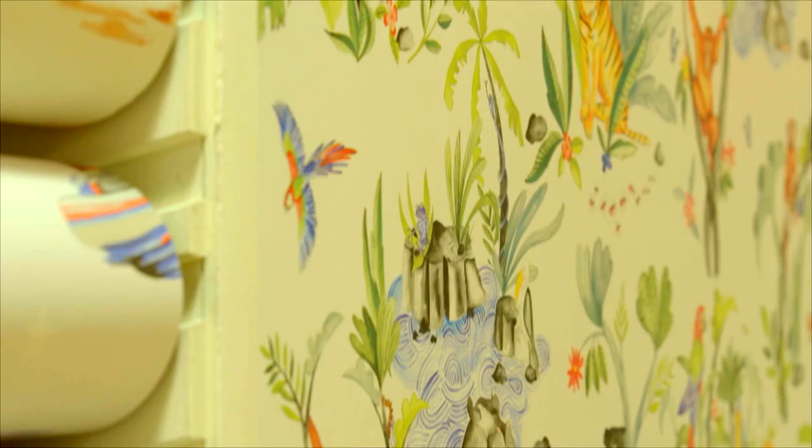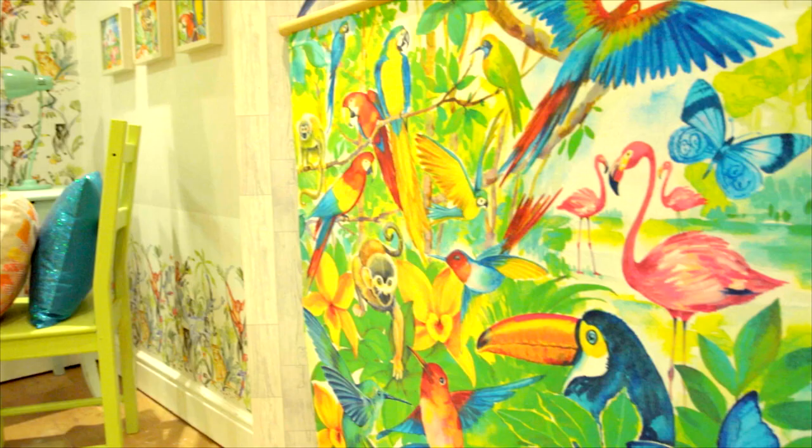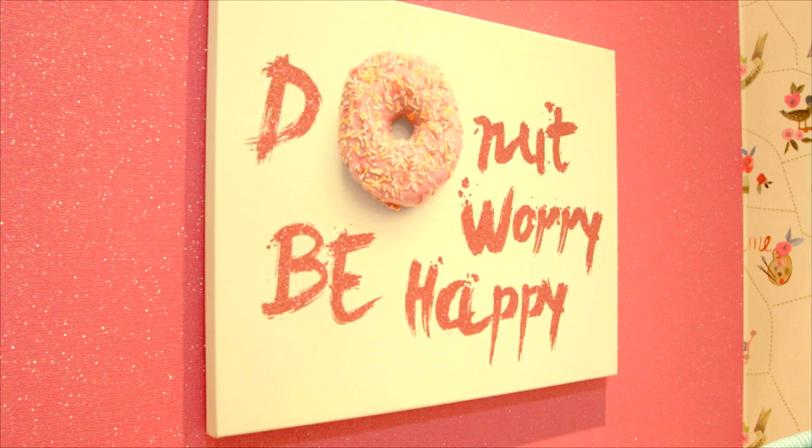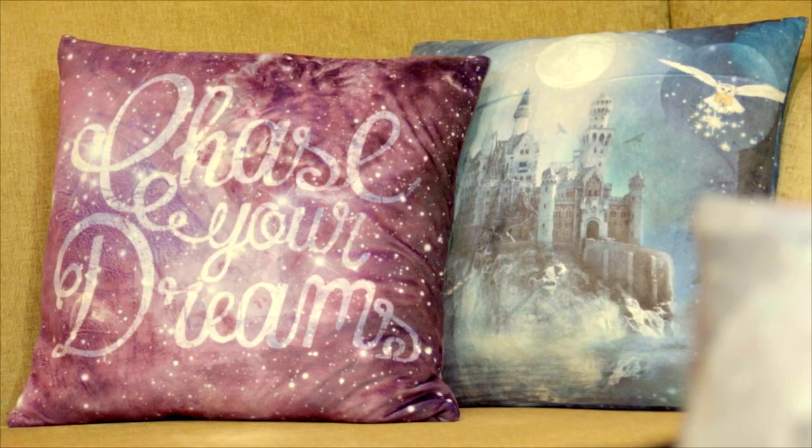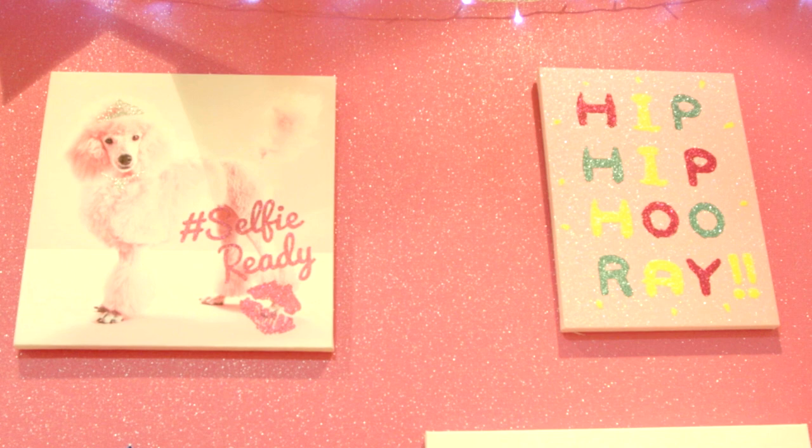Dress your walls with wallpaper and matching friezes. Customise your dressing rooms with cheeky wall decor and feather your nest with sumptuous duvet sets and cushions. Pink is an important fashion colour and glitter is everywhere right now. So why wait till bedtime to dream? With a room filled with glitter clouds and sparkling rainbows, you can daydream all the time.